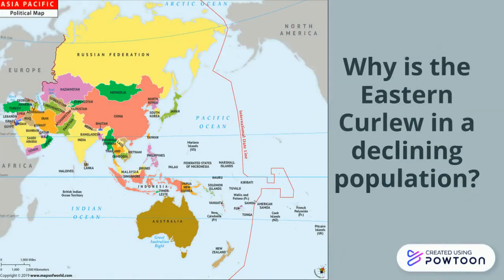The eastern curlews are declining in population because of loss of habitat. This habitat loss is occurring in the Yellow Sea, where they have to migrate across Asia to breed. Mudflats and sandflats are disappearing within the Yellow Sea due to climate change. This means that they cannot land there, and they will die.